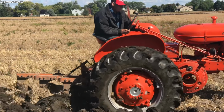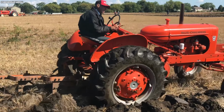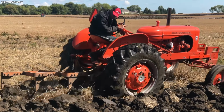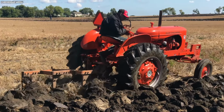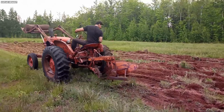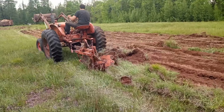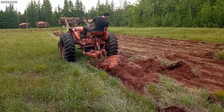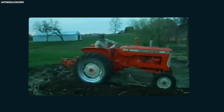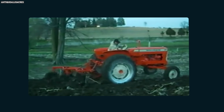Here's how the Snap-Coupler earned its keep. On a WD or WD-45 tractor, the operator could back the tractor toward the plow, and a spring-loaded hook would automatically snap onto the implement's coupler bar. No getting off the seat, no lining up pins by hand, no pinched fingers. You backed up, you felt the catch, and you drove away plowing. In the muddy reality of spring fieldwork, that convenience was worth its weight in gold.